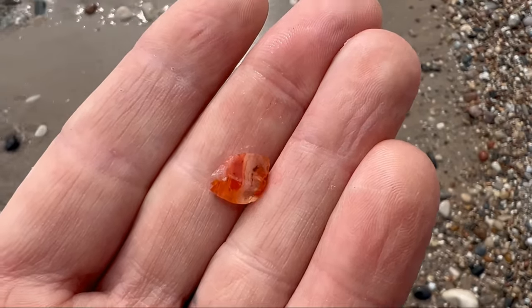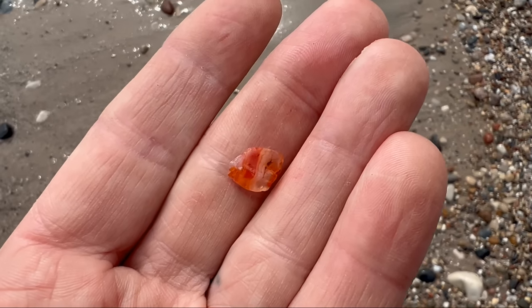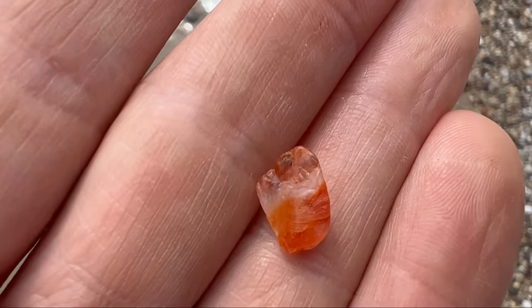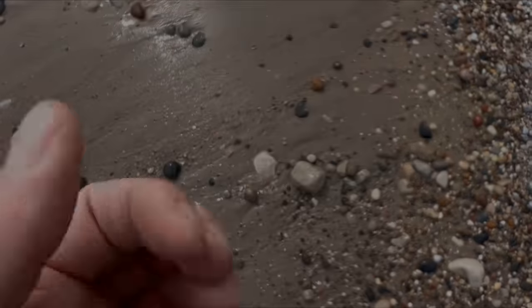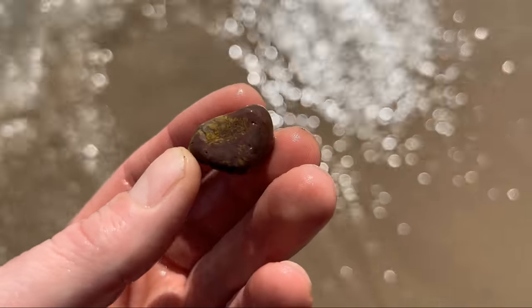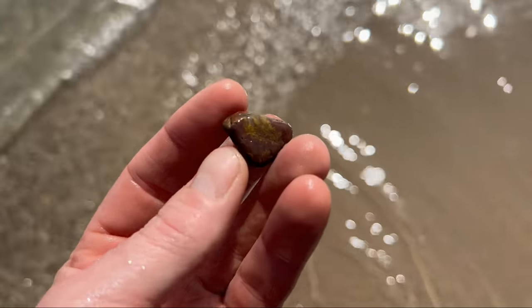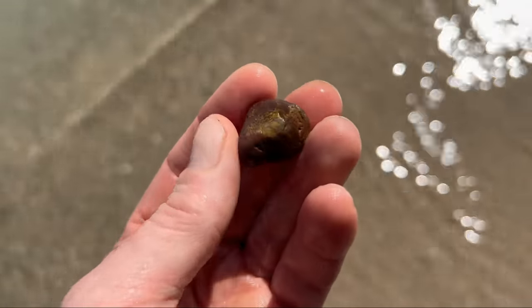Well, I didn't get skunked. I did find an agate, but it is tiny. Tiny little nugget. What? Awesome. It's an agate nonetheless. I love this stuff. I'm fairly certain it's called Genesis Stone or something like that. Correct me if I'm wrong, please, but it's just purple, yellow, green. So cool.